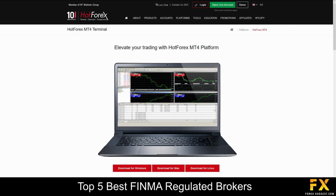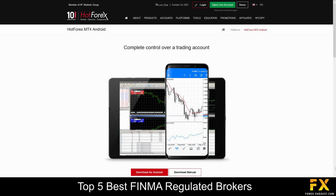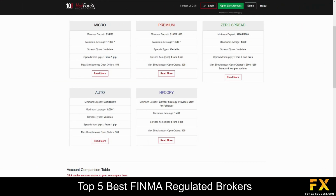Featured platforms for accounts are available on MetaTrader 4 and MetaTrader 5, which are supported on Windows, iOS, and Android operating systems. Their accounts feature micro, premium, zero spread, auto, and HF copy accounts with lower minimum deposits, lower spreads, a large number of simultaneous open orders, 24 hours, 6 days a week customer support, and more.